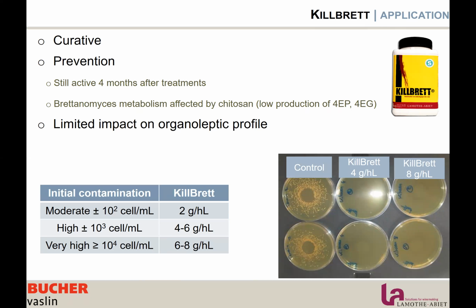Then another thing is that we realize that chitosan, in addition to being still active, even if the contamination is high and there are still some Brettanomyces cells alive, will affect the metabolism of Brettanomyces and will actually impact the enzymatic activity, and will reduce the production of volatile phenols. So the Brettanomyces will not taint the wine as much. Again, we are talking about very low dosage with the Kilbret, so there is a very limited impact on the organoleptic profile.